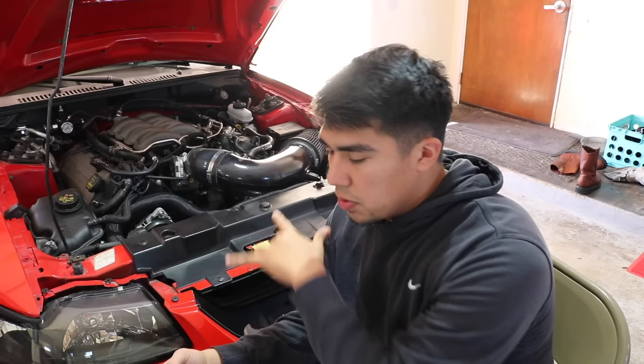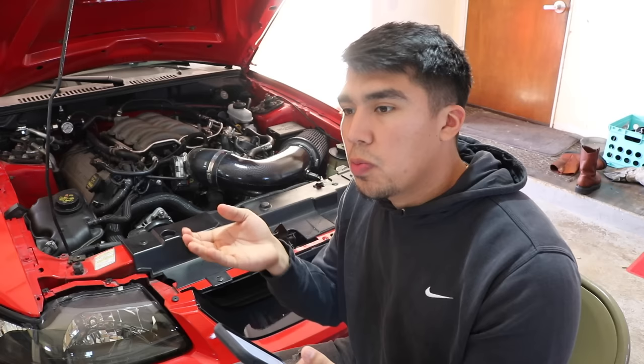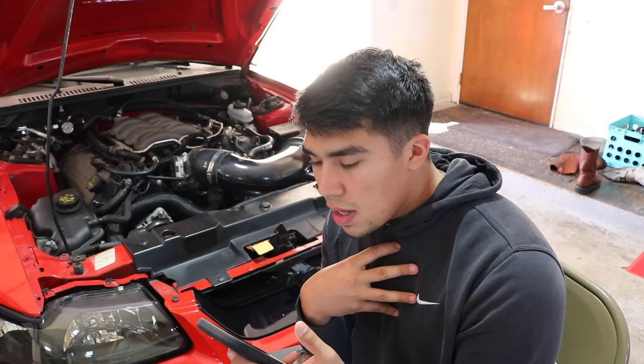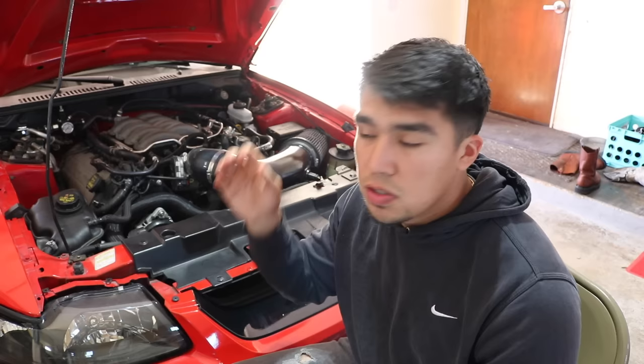And with this engine, since it's a Gen 2, the oil pan is a little bit longer on the bottom, like it's thicker, so it'll hit the K member. So I had to buy some 3/8 shims for my motor mounts, and I'm using 4.6 motor mounts. So you do not need the 5.0 motor mounts. You can use either or, it's up to you. I'm using the 4.6 motor mounts.